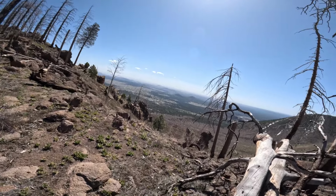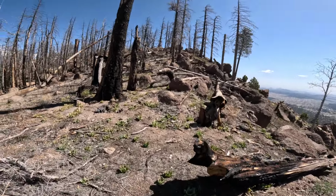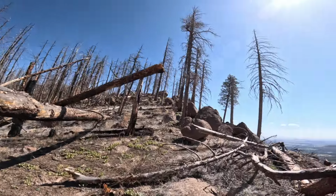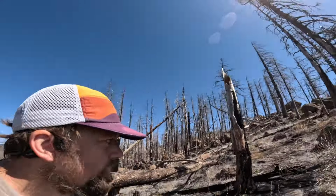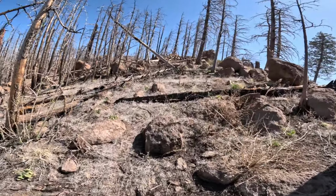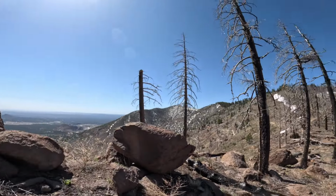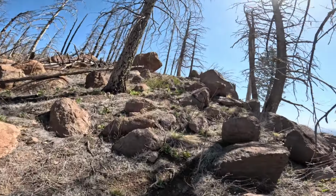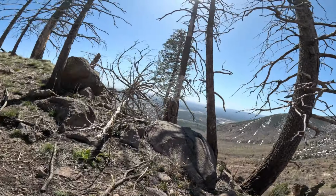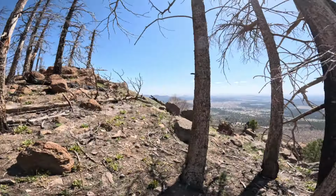According to my phone, it's about 0.8 miles. And yeah, this is definitely it. Not much of a trail. Well, maybe it'll get better. Probably won't, but maybe it'll get better. The views behind me are cool. See the towers where we just were. All right, anyway, on we go.